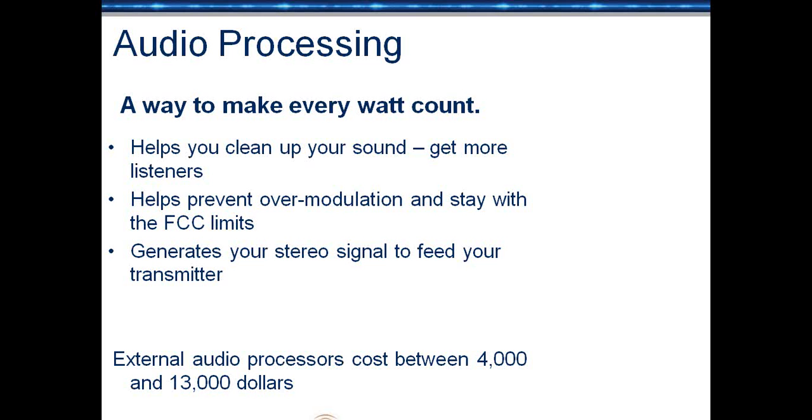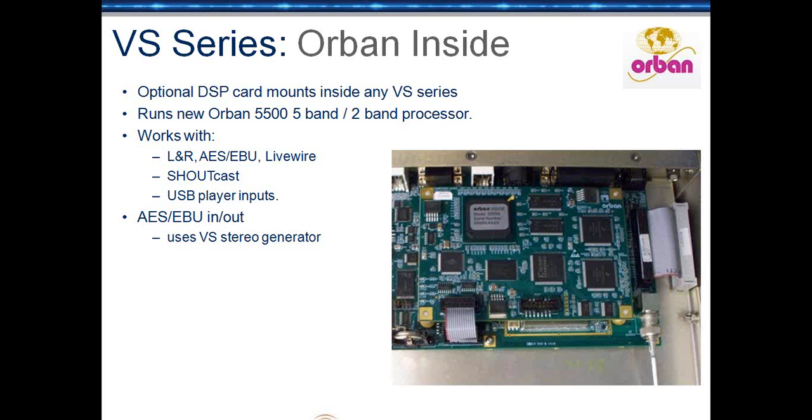Now, with Nautel and the VS series, we worked with Orban to develop an audio processor that mounts right inside the VS transmitter, eliminating the external audio processing box. The Orban Inside card is a DSP card that mounts inside the transmitter and functions similar to the Orban external box, the Orban 5500. Because the card is inside the transmitter, it can take a number of inputs, except for composite, and process all of those signals internal to the transmitter.